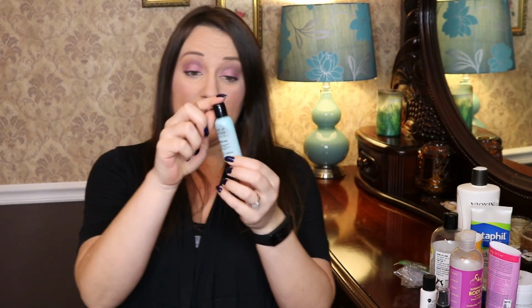I don't know, this was terrible, awful. I wouldn't recommend it. It irritated my eyes, like I couldn't really use it around my eyes. It kept getting in my eyes and on my contacts. So I ended up just using this up, taking off my whole face makeup. It worked okay for that, but no.